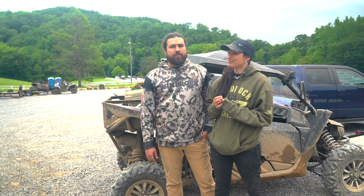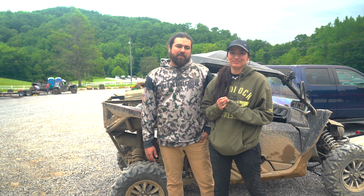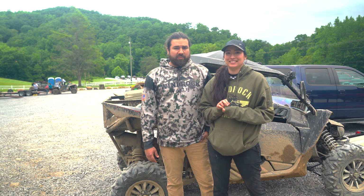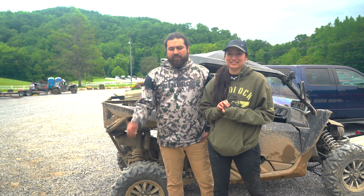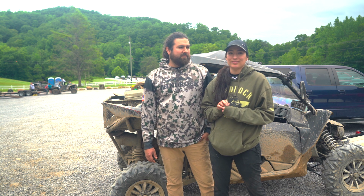Yeah, and I'm super impressed with the Yamaha. It handled everything out here that we took it on, except for apparently a rock puncture, but you can't really help that. It impressed me big time. It's super fun to drive. It's engaging to be shifting throughout the trails. Definitely impressed. Yeah, super fun.